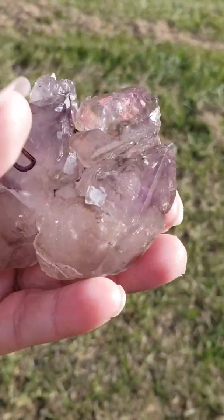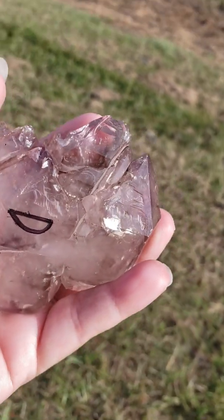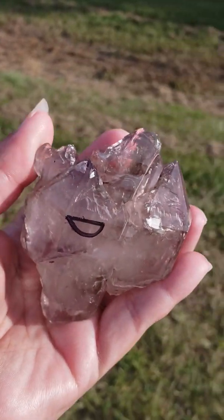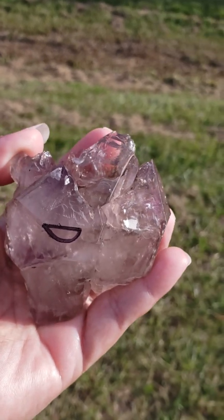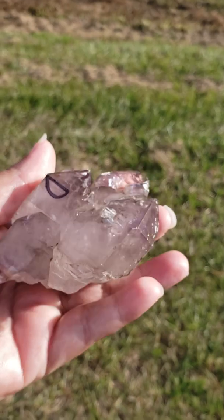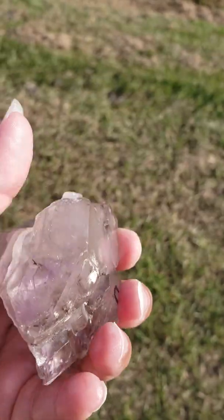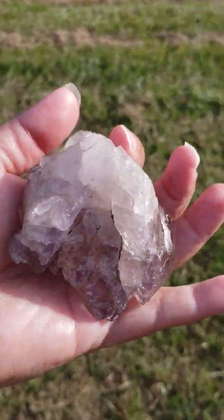If you can see the transparency right up in here. See right over in here? It's beautiful. The transparency on this area of the crystal right up in here. And also, let me show you here. This is self-healed.